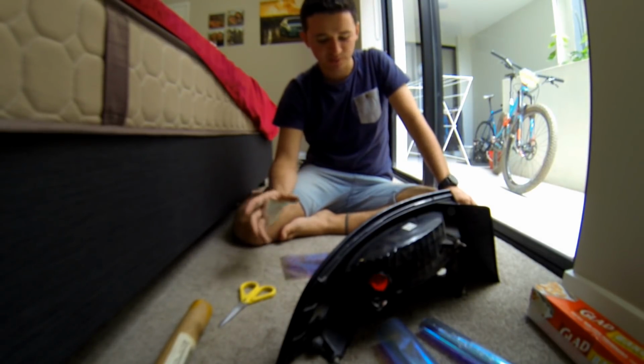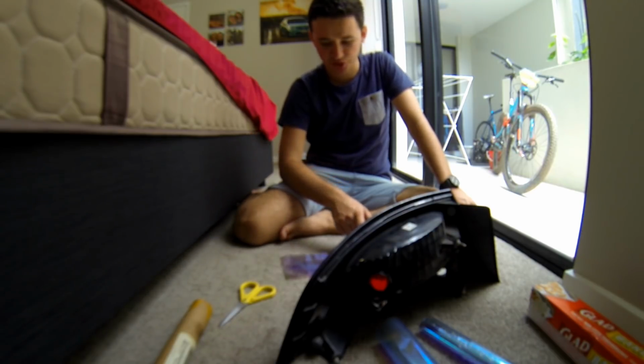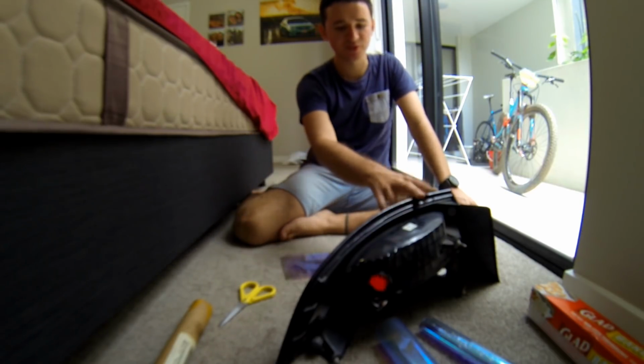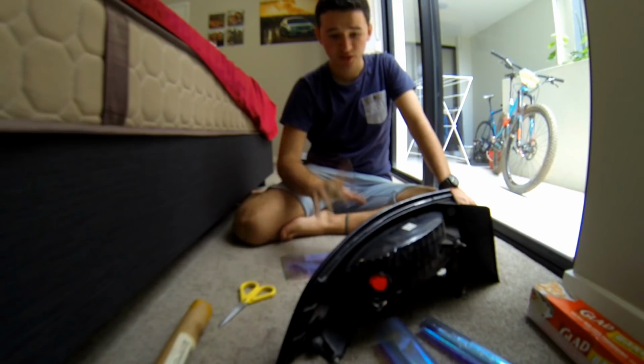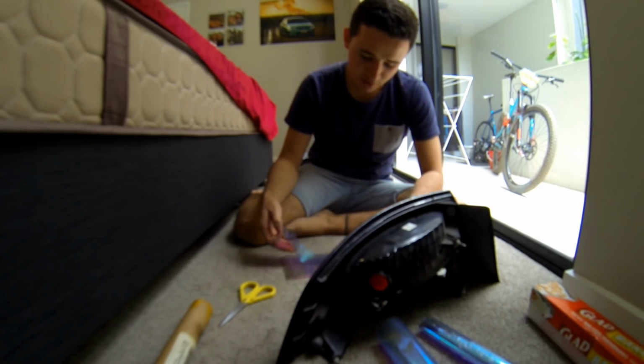Okay, so change of plans for me, because this stuff is really annoying to work with. What I'm going to do is literally just do the exact same thing I did last time. These lenses are already screwed on this light, so I'm just going to stick the whole sheet down and trace it out again.